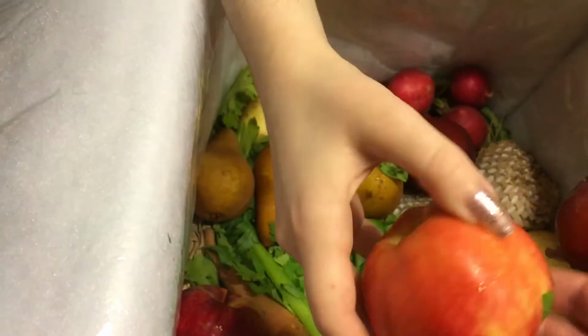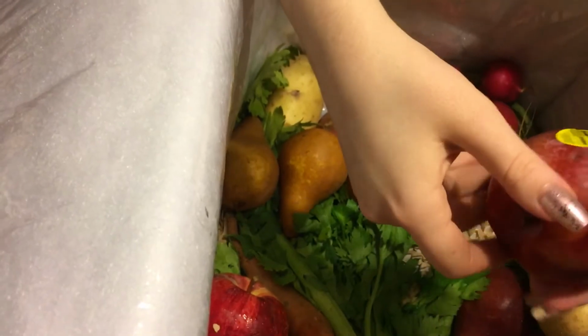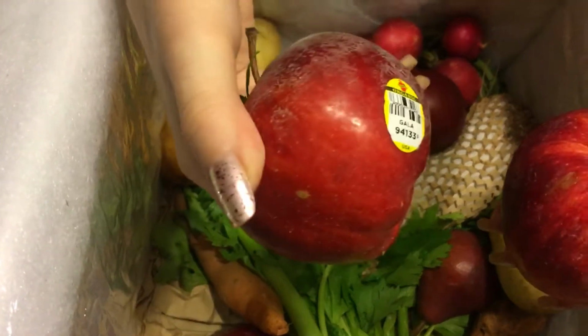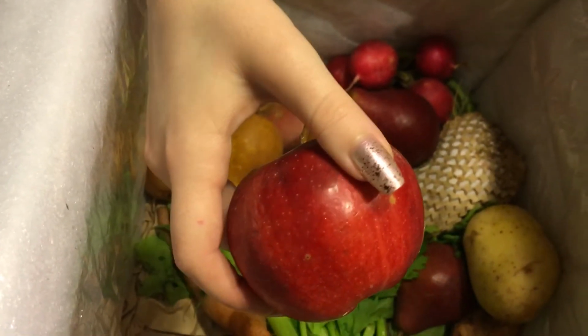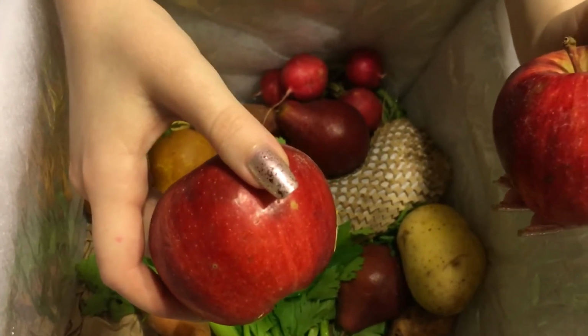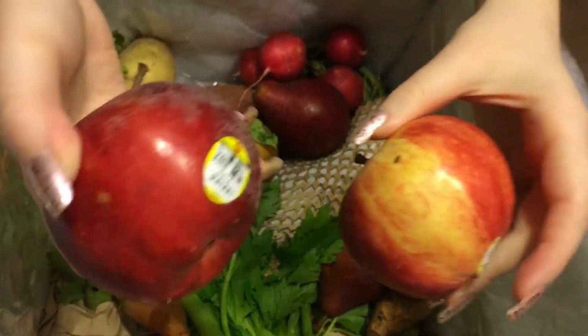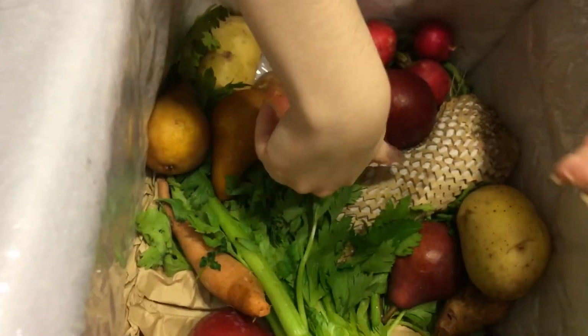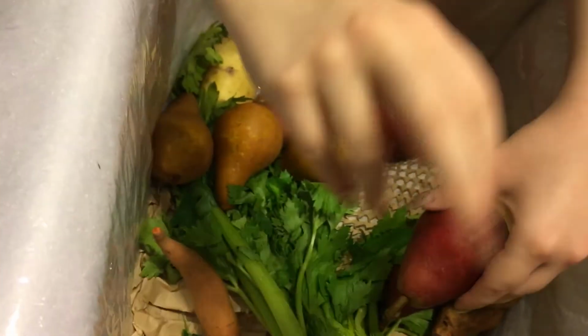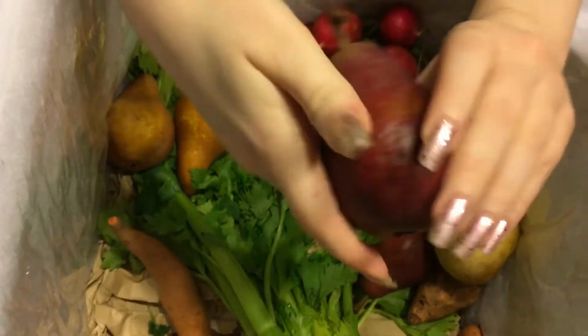Is that two different kinds of apples? Oh, this one's like bruised, crazy bruised. This one doesn't even feel like an apple. This is a plum. Isn't that a peach? It feels like a peach. It doesn't even say. Okay. Yeah, that's an apple. I should have looked online to see what they sent me this week. Yeah, I think that's some sort of peach.